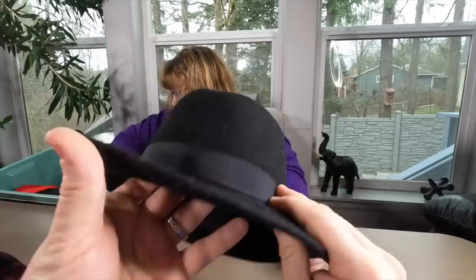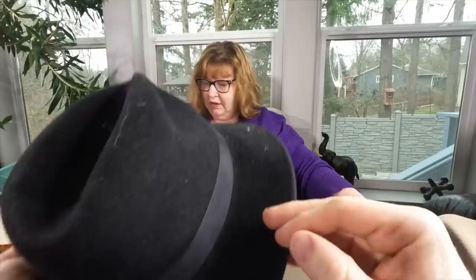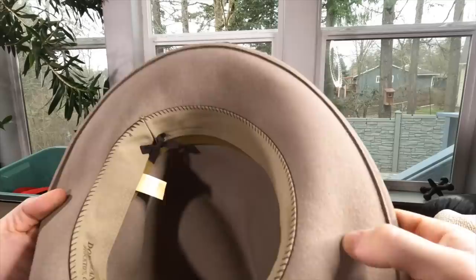The made in the United States, extra large. It's 100% wool. So this black one's 100% wool. And we have this guy. This one here, people are going to want these hats. Oh, they're nice. This one is Stockton, California, and Dorpmund Pacific. I could be saying that wrong. This is a large. This one's a large, so this is our first large hat. Look at that.